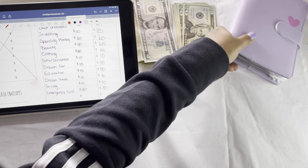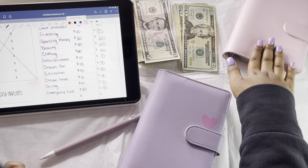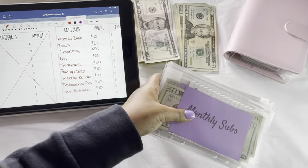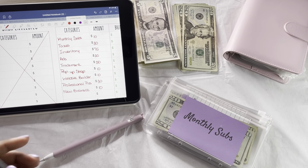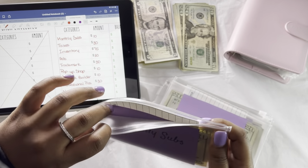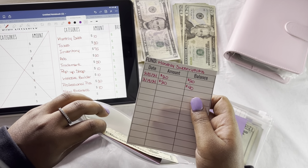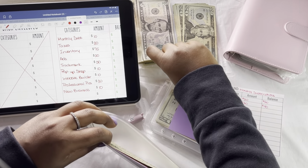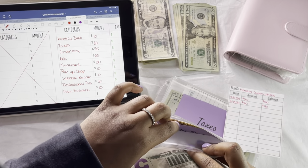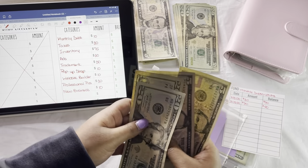So I'm just gonna grab my business sinking fund binder and put away my personal. I'm just gonna take all the folders out. Put the binder to the side. So the first envelope we're gonna stuff is the monthly subscription. So right now the monthly subscription has $40. We're gonna put in $10. 10. We're gonna count this all together. So 20, 40, 45, 50.